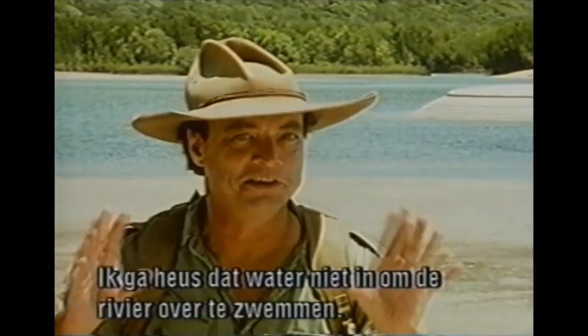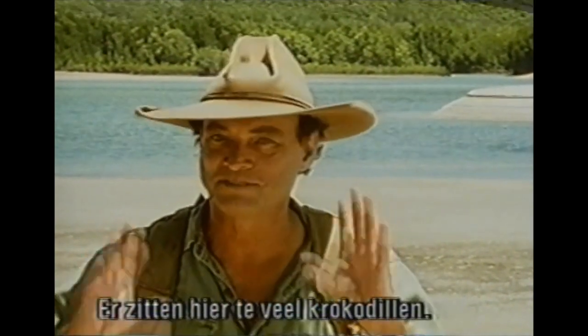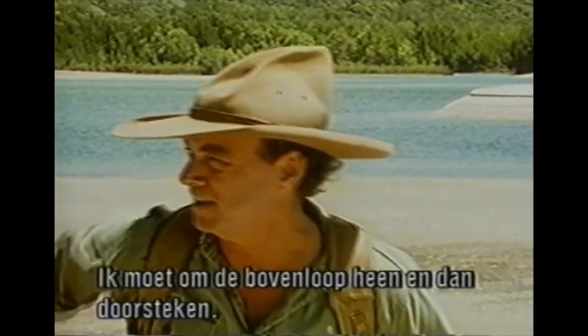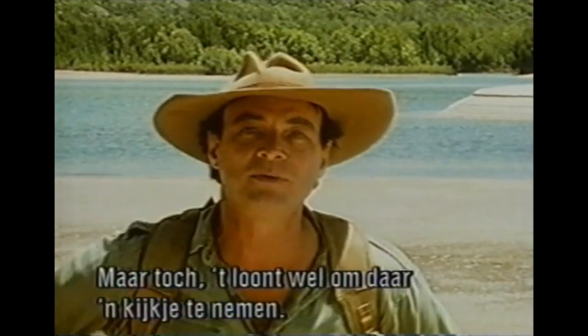Well, there's absolutely no way in the world I'm going to get in that water and swim across that river there because in this part of the world there's far too many crocodiles. What I'm going to have to do is go around the headwaters here and cut inland to get there. Bit of a walk, but that's all right. Actually, there's something in there that's really worth having a look at too.